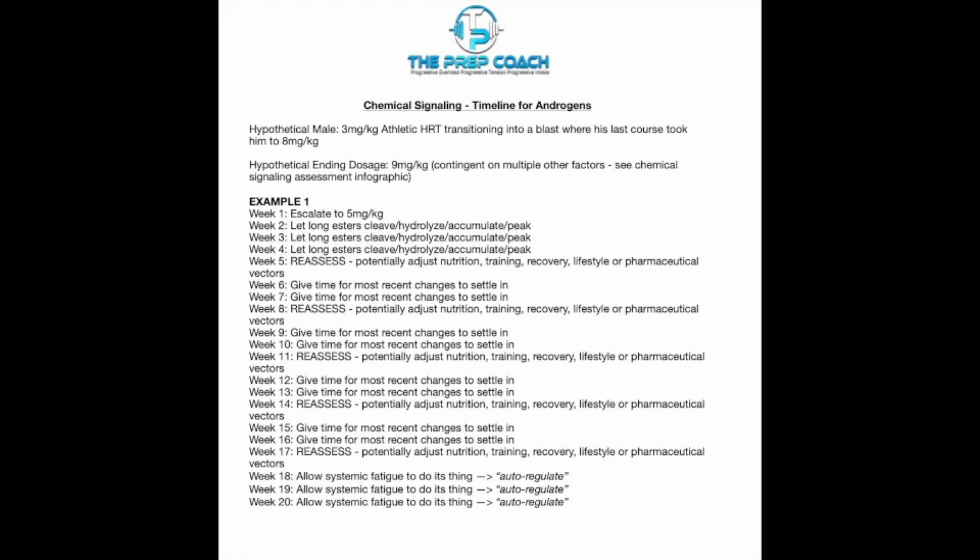Go over to day 4, now we have the 25 decayed from 50, we have the 100 decayed down to 50, and we add another 100 milligrams. Essentially, you do out that math, and the longer ester accumulates in a greater total number. It's literally math, and just so you guys know, I am terrible at math.